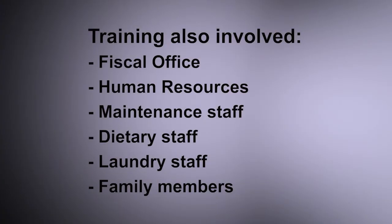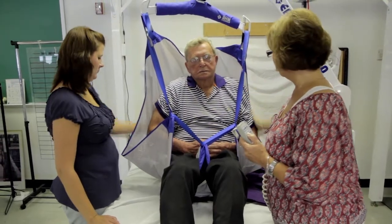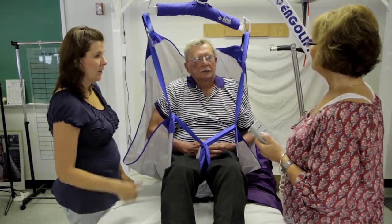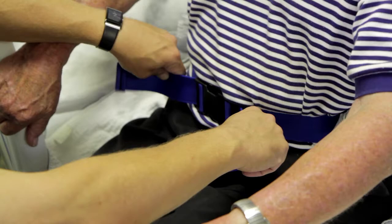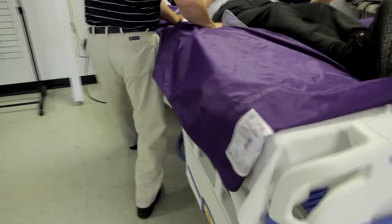It was important for our facility to train all staff and to educate them on Zero Lift. We even trained maintenance so that they would know that the equipment needed to be fixed right away when it went down, so that we had the proper equipment for the residents and for the staff to use on the residents. We do an annual competency for the lift equipment. It includes the total mechanical lift, the ceiling lift, the standing lift, the use of the gait belt, and the slide sheets.